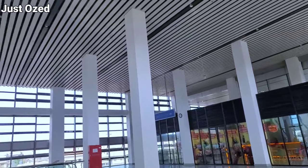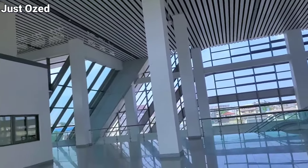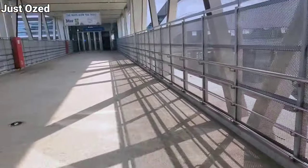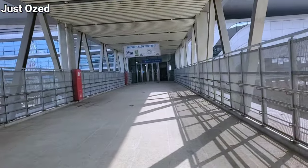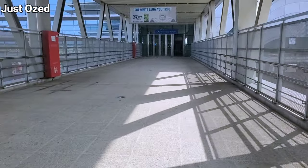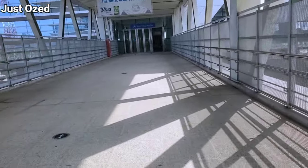We have some restrictions while filming this particular part of the station, but I promise you in a future update I will tour you inside the station, if you want me to. So let me know in the comment section if you would like to see a tour of that particular part of the station.